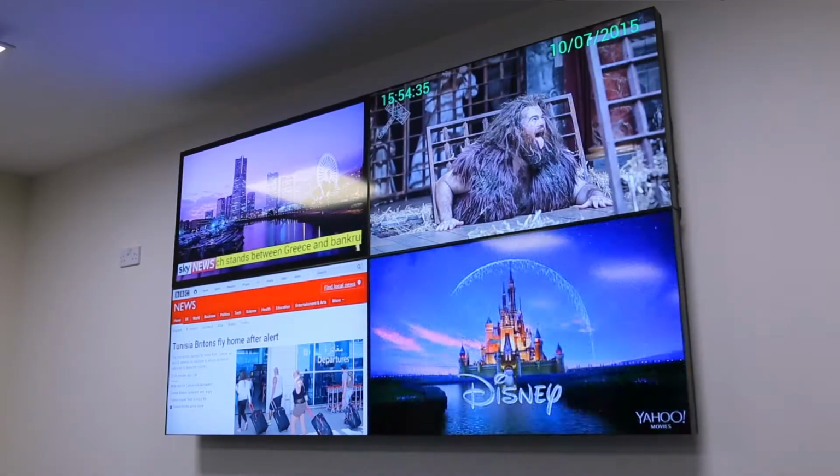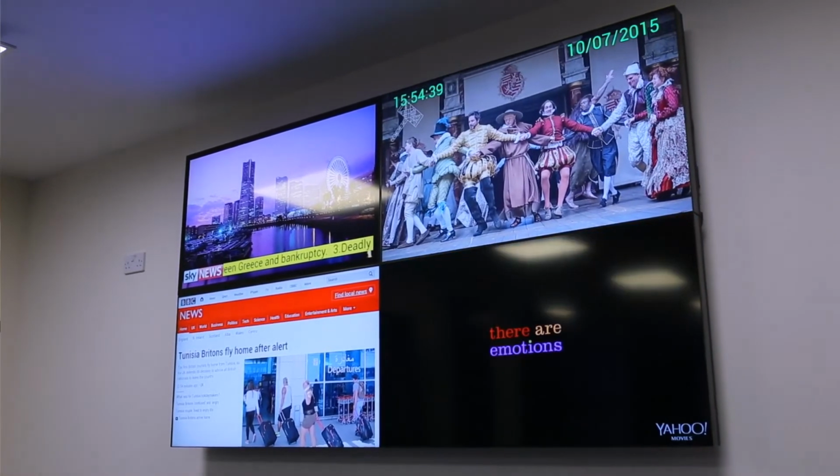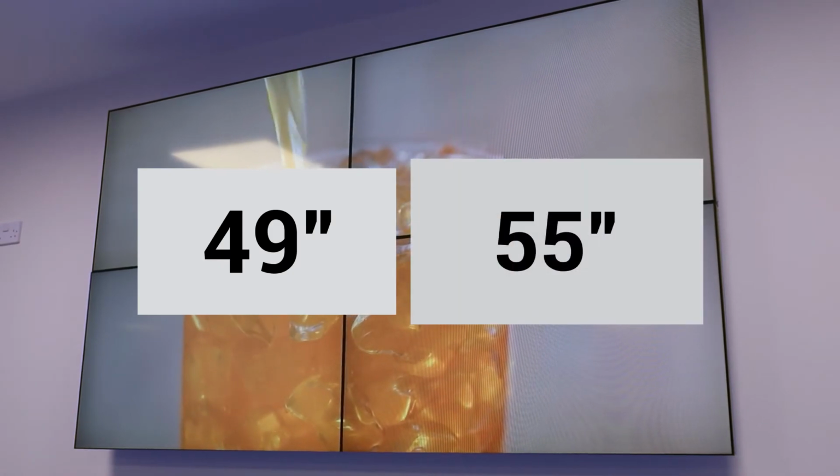Our video wall display supports a wide range of inputs including HDMI, VGA, DVI and VNC inputs. These displays are built for commercial use and use a balance between an LED backlight and an LCD panel to create outstanding image quality. Our video wall displays are available in sizes 49 and 55 inch.